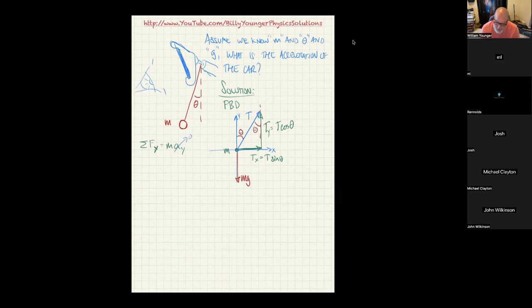Okay. Now, the weird part is it is relative to the car not moving, but the car is actually accelerating to the right with an acceleration A that we want to know. So there is an acceleration in the X direction. That's what we're going to have to come up with. So right now I'm going to go ahead and finish out Newton's second law for the Y direction.